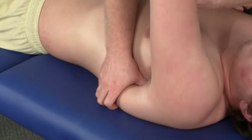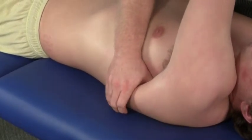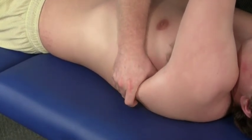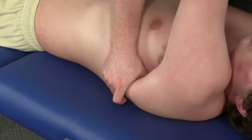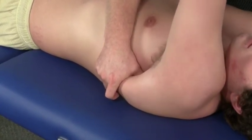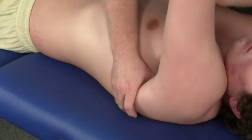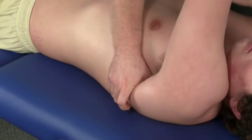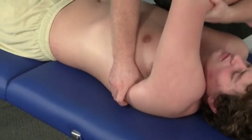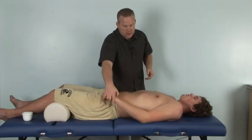Take a deep breath for me. And then as they exhale, I can protract his shoulder onto my thumb. So I can get a little bit further back on that subscapularis. I can incorporate some passive movement as well. And I could have him do active as well if I wanted to. Okay. All right, so this is one way that you can address the subscapularis.